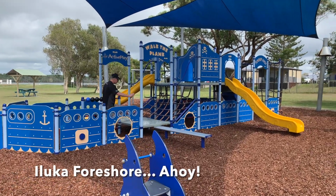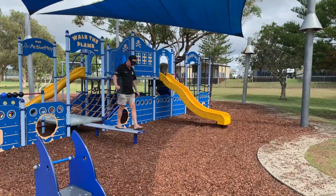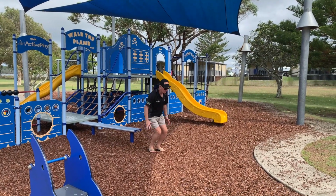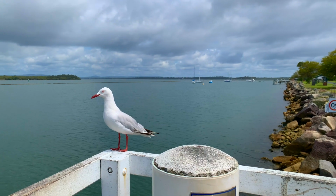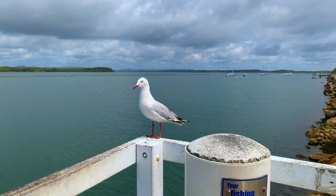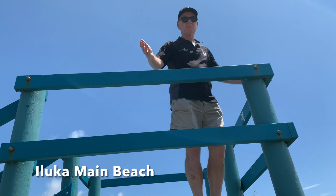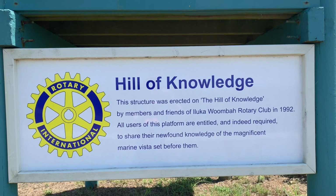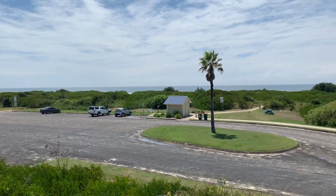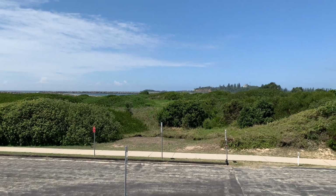Playground at Iluka, isn't it lovely? It's a pirate theme. Yay! What have you learned up there? Nothing. Heading over to Yamba in the distance.